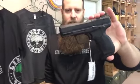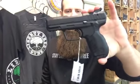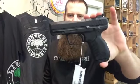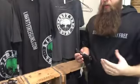But the all-time most used by Liberty Tree is definitely the Ruger SR22. This gun is an absolute trooper. It's the one that we use in our concealed carry training. And we use 22s so that new shooters will be comfortable, and just for the cost of ammo for the number of students that we put through the class.